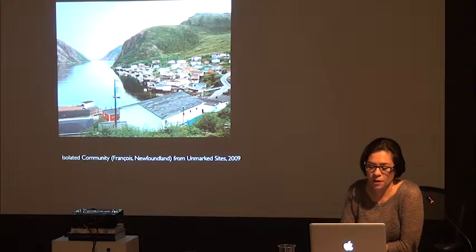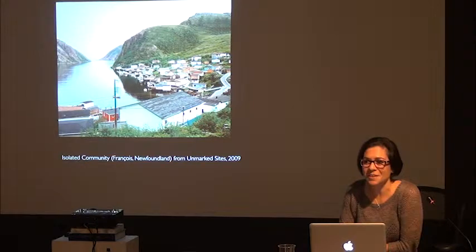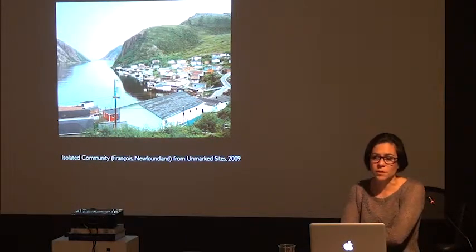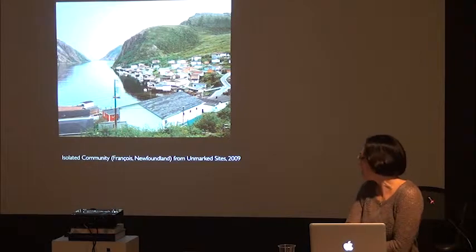And when I look at a site like this or I go there to photograph it, I'm thinking of it in terms of being a living museum, sort of like a historic site that hasn't quite become historic yet. The chances of its future survival are really low, and that's just due to changing demographics and the fact that there aren't very many kids there and it's an aging population.